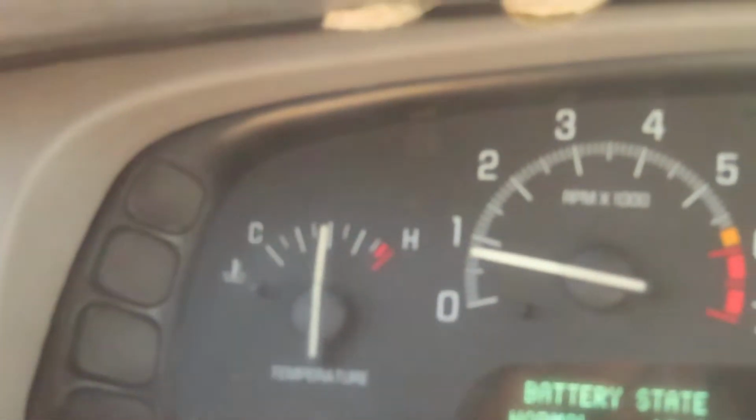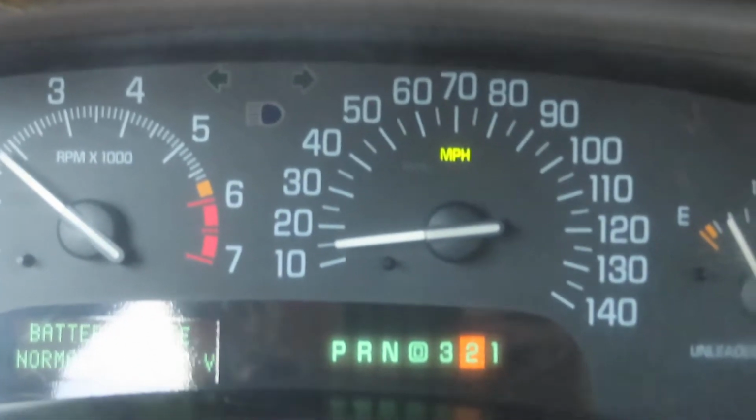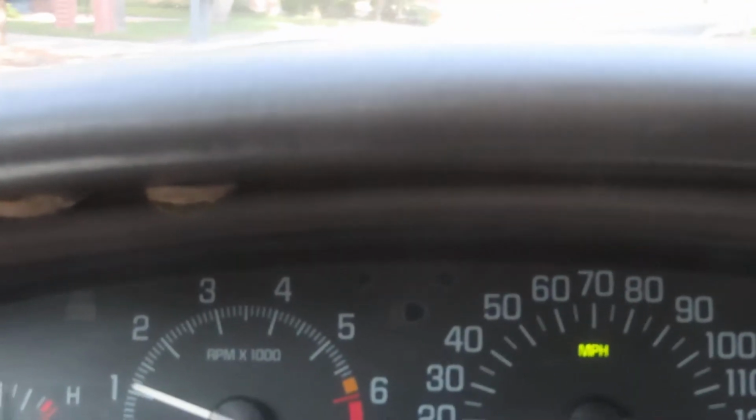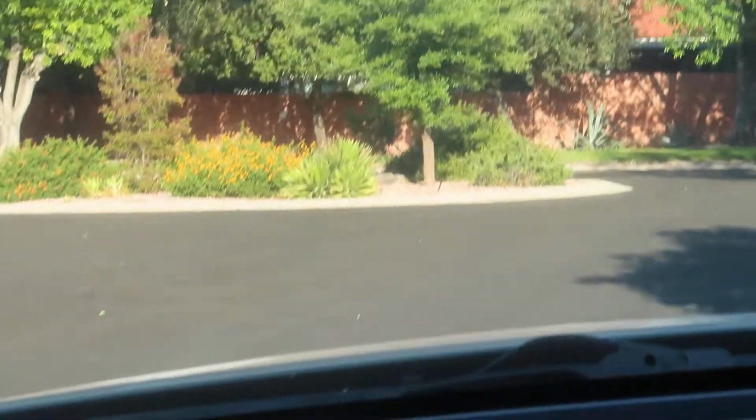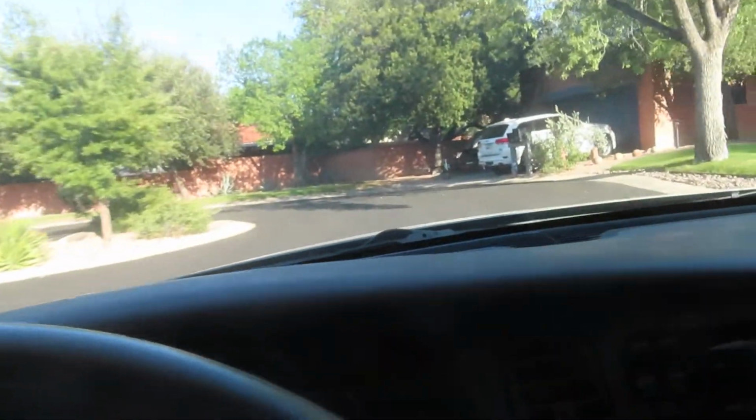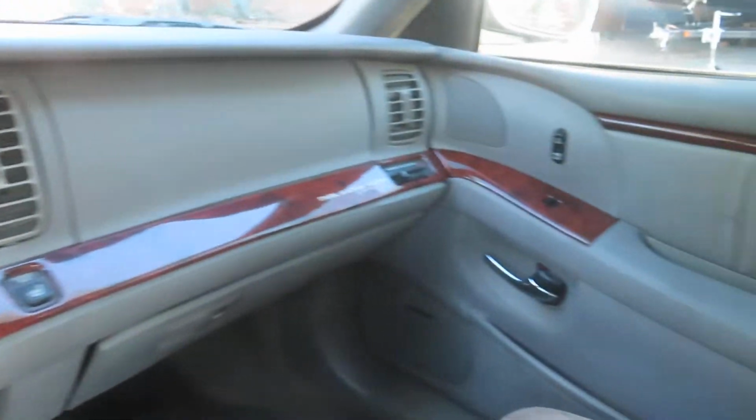Let's see. I can go back here. One of my other streets here. Can't see it in the daylight like this, but I'm going to try to get in that dark here. See it, where's that? There it is, see it? At night, obviously it's dynamite. I mean, you can see it clear. It's awesome. There's the rest of the dash and stuff.